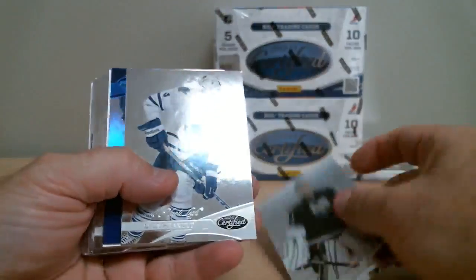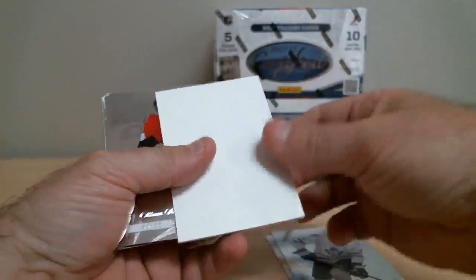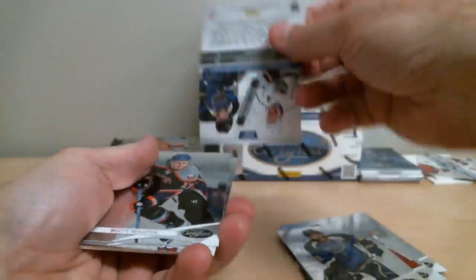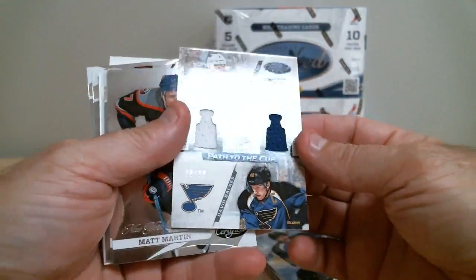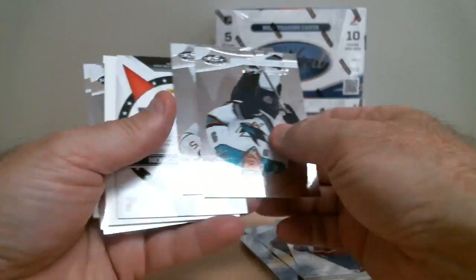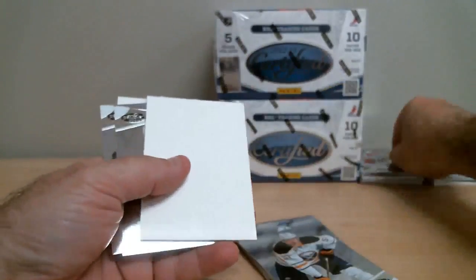Okay, here we go. We got a parallel card, Daniel Sedin for Vancouver, out of 99. That is a double jersey card out of 99 between Kings and Blues, Green and Backus. So put it aside to be randomized at the end of the break. Got a Certified Stars, Alex Ovechkin, out of 999 for Washington.